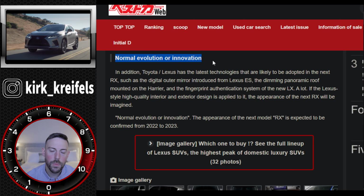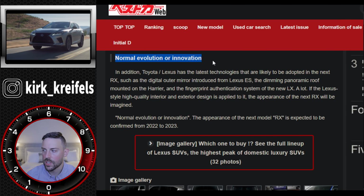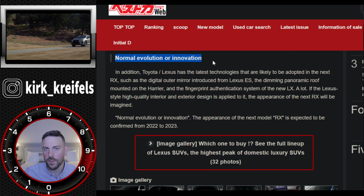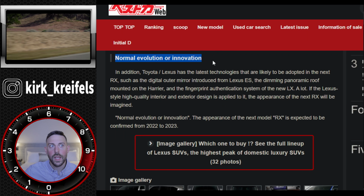Efficiency will be a little bit down, maybe 1 or 2 miles per gallon on the 350h, maybe down a little bit in terms of full electric range on the 450h plus. It'll be slightly bigger, slightly heavier than the NX. And then the 500h will be the range topper if it comes out.